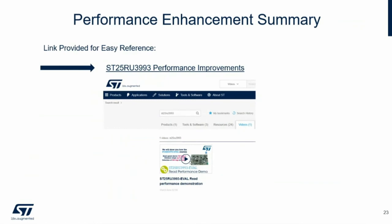So we're very excited to work with you, enable your next reader design, and share with you these exciting performance enhancements. So feel free to reach out to us. To close this presentation today, we prepared a short video that highlights for you in a little bit more detail these performance improvements. And included in the reference material, we'll provide a link for this last little section. Thank you.